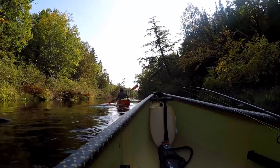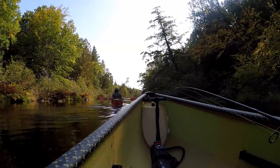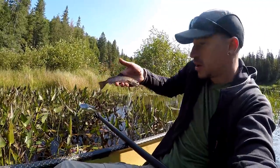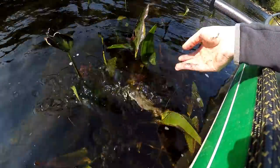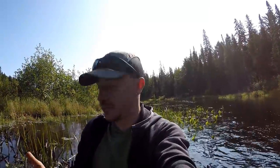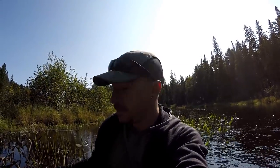Oh, yeah! Wow. But now we'll see no moose at all. We got a little baby brookie. I'm gonna put him back in because he's way too small to eat. Bye, guy. Nice. First trip, and first fish of the trip for me. Ba-bam!